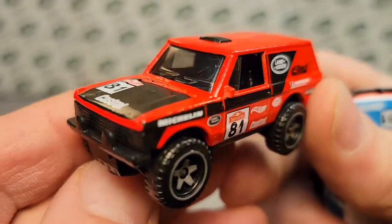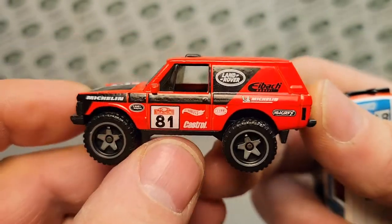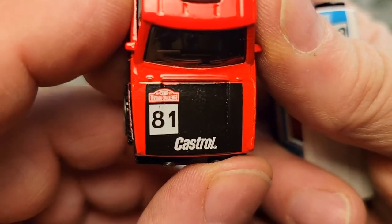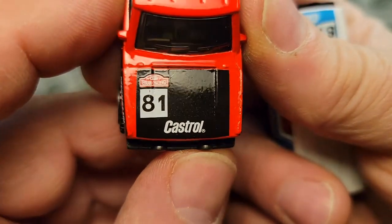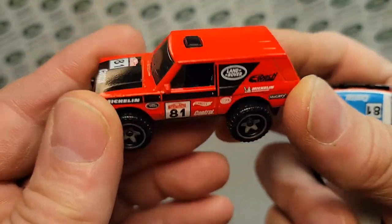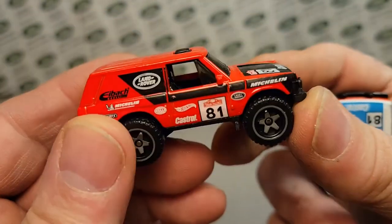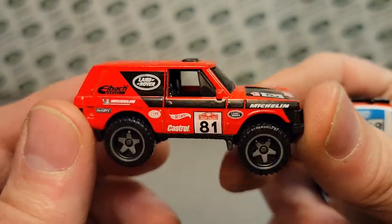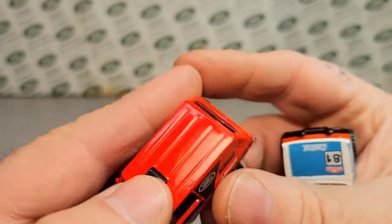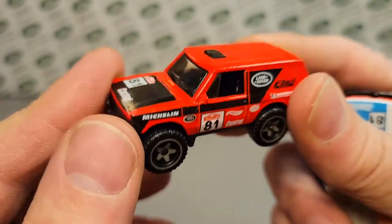So this is the first one that came out in 2021. Very, very sharp. This is what they call the Terrain Challenge 81 with the Castrol on the hood. This is a very unique and special Hot Wheels, I think. One is this is a dollar car, or, you know, $1.19, you know, 94 cents, depending on where you shop, but the regular Walmarts are selling it for a dollar car. So this is a mainline car.